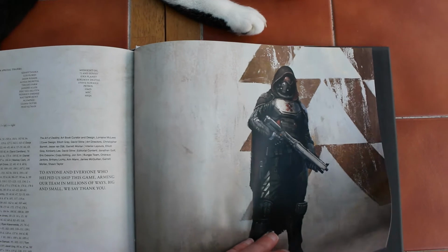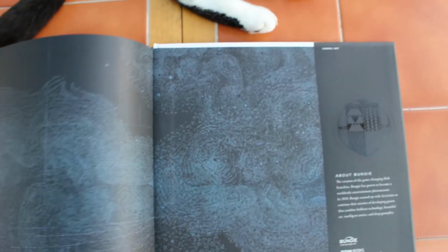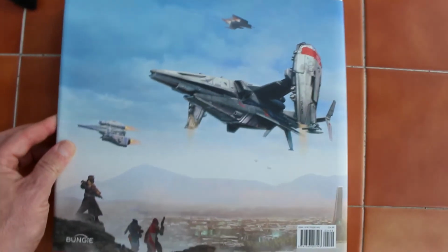So yeah, great book. Definitely thoroughly recommended. If you enjoy playing Destiny, if you like art, then definitely worth picking up. Really nice book.